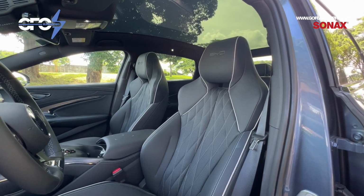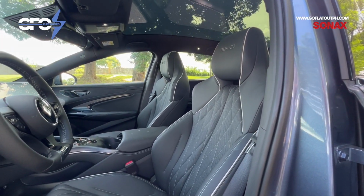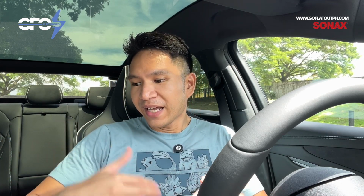Then these seats are very lovely. I love BYD seats, by the way, itong mga one-piece seats sila. In the case of the BYD Seal, it's very sporty. Talagang it's really hugging you in place. And at the same time, despite that sporty orientation, these bucket seats are really nice, really comfortable, and are really well-suited for long drives.